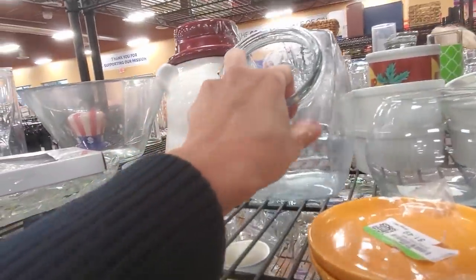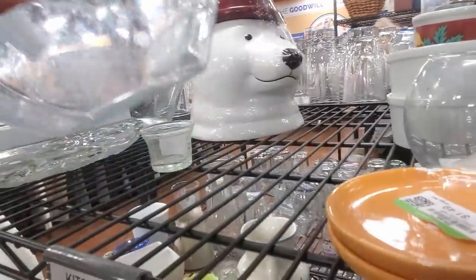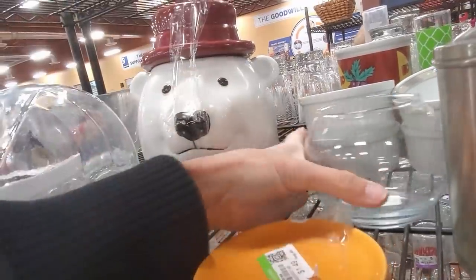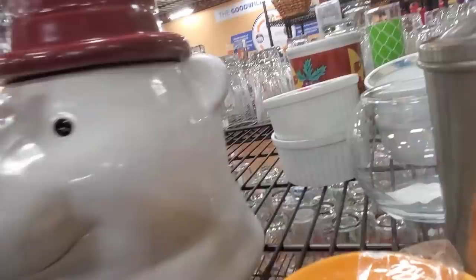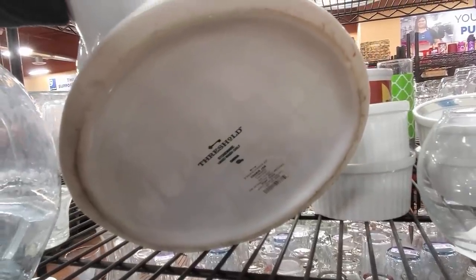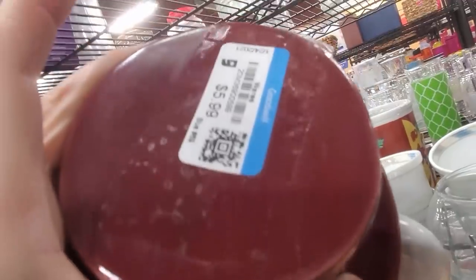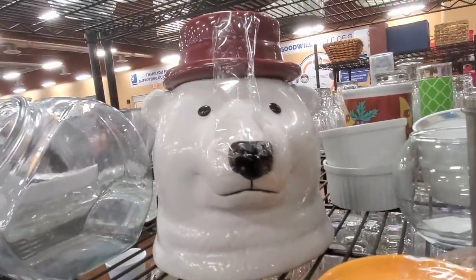Now I'm spotting him. There he is. I'm trying to figure out how to move him forward with only one hand. I gotta move some things out of the way and pull my little polar bear cookie jar up. He's a nice size. He's not a big gigantic one, which I liked, but he is by threshold. So he doesn't have enough value to sell on eBay and charge shipping. So I will take him to the booth and sell him for about 25 bucks.